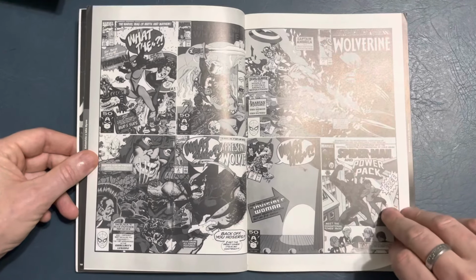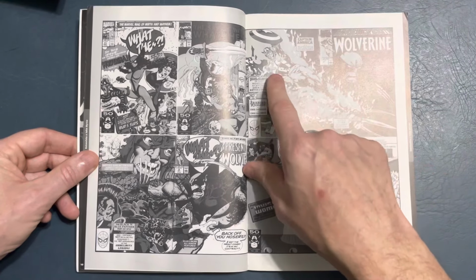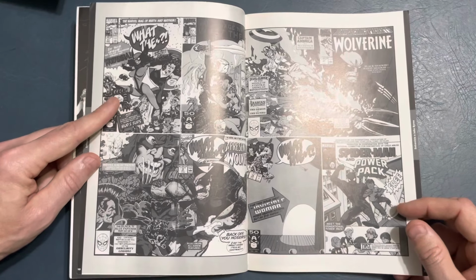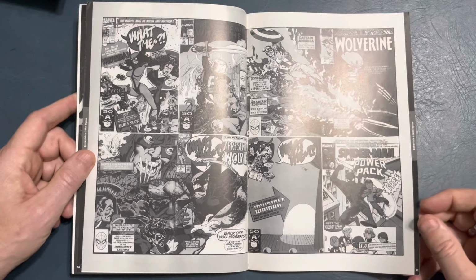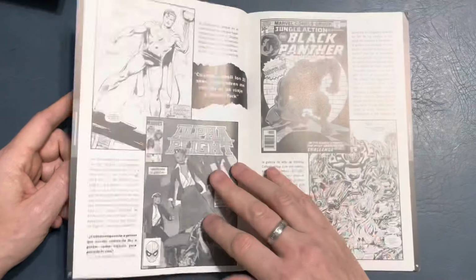The What The covers he did and Marvel Comics Presents. I love this Marvel comic. This Captain America pose is just awesome. This female Wolverine on the What The cover is just great. He was ahead of his time, female Wolverine. And back then, people would have been like, female Wolverine, what the? Now it's like, yeah.